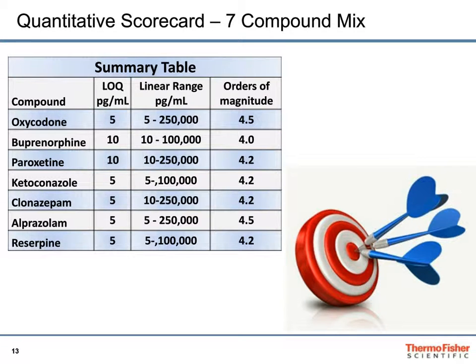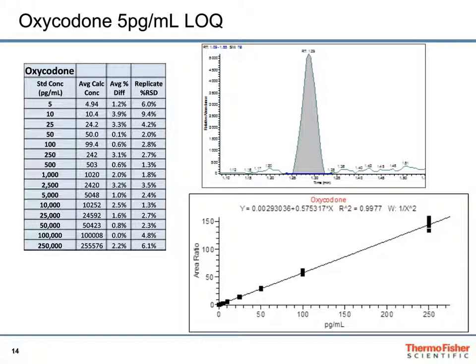So let's look at some specific examples. Here we see oxycodone at our LOQ of 5 picograms per mil. See that our replicates are less than 10% RSD all the way across the range, and for most they're less than 5%. If we look at our peak shape, we see we have a very nice peak shape at the LOQ, but what stands out to me is how quiet the baseline is here. There's almost no noise down at the LOQ, so we don't need to dig our signal out of a very noisy baseline. This simplifies peak integration and adds confidence to our data analysis.